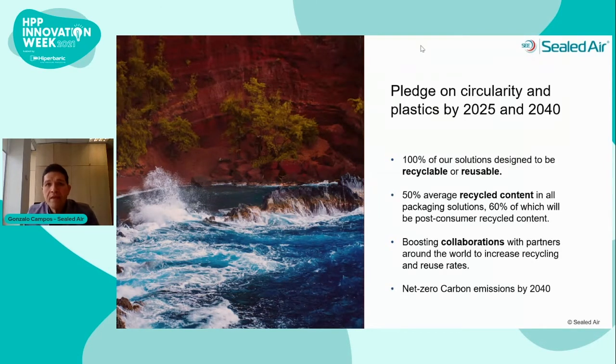So let's just start with the circularity of plastics by 2025. By then, 100% of our solutions are designed to be recyclable or reusable, okay? And 50% average recycled content will be introduced into these structures. Out of that, 60% will come from post-consumer recycled content. Okay, we're collaborating with global partners because this is something that cannot be done on our own, right? And we're doing this in order to increase the recycling and reuse rates globally.